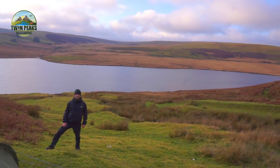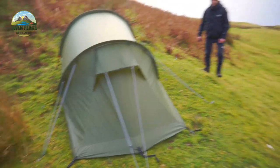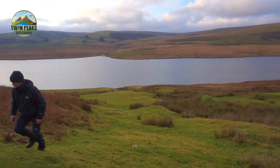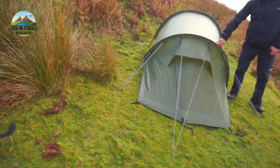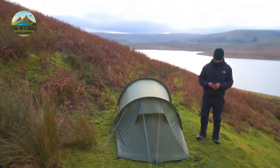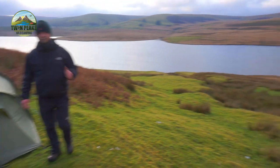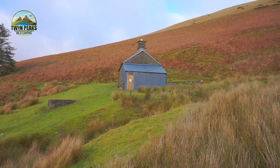Nice flat pitch as well, isn't it? Yeah, it's probably the flattest pitch we could find, actually. Because we were thinking of going down near the water's edge, but it's on a bit of a slope. You don't want to be sliding off your sleeping pegs, do you? No. So there we have it. Home for the night. And there's a bothy.